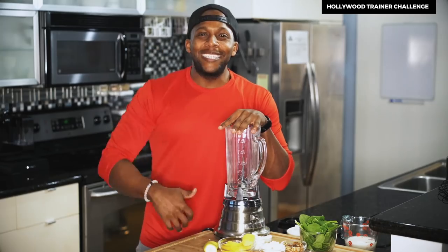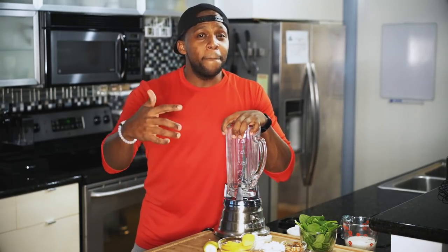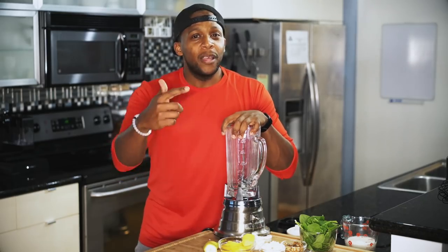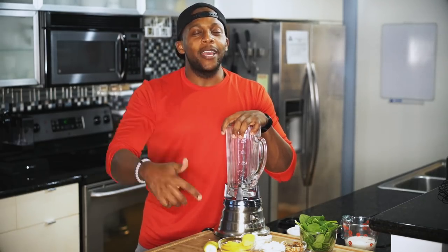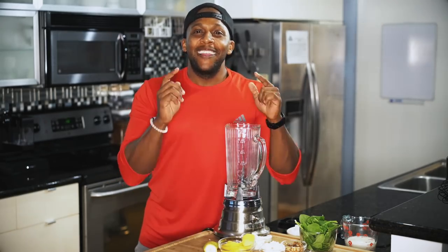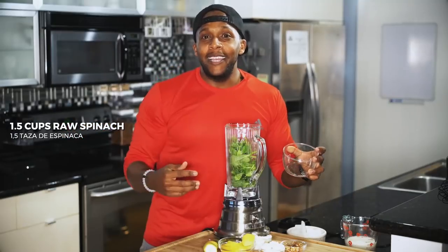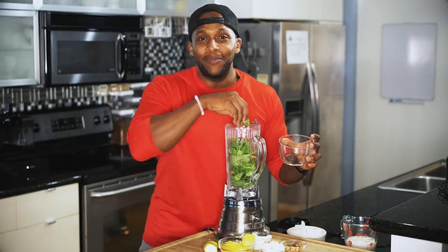Alright, it is smoothie time. I'm going to give you a hint at what we're making today. Okay, we're making a pina colada protein smoothie. Here's what you're gonna need for it. Sneak in a little bit of spinach. It's really easy to incorporate into smoothie recipes.